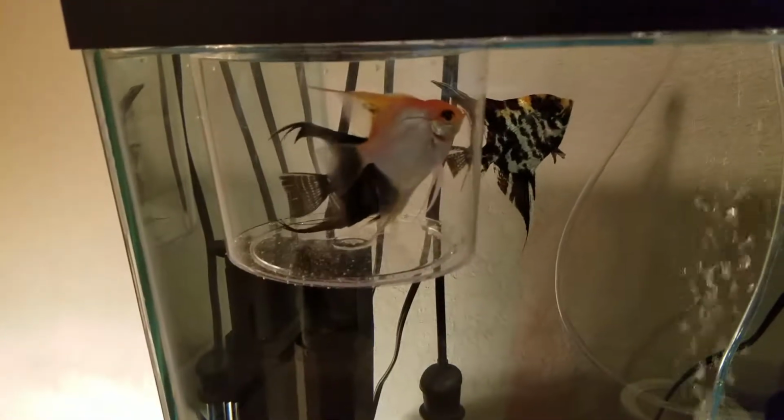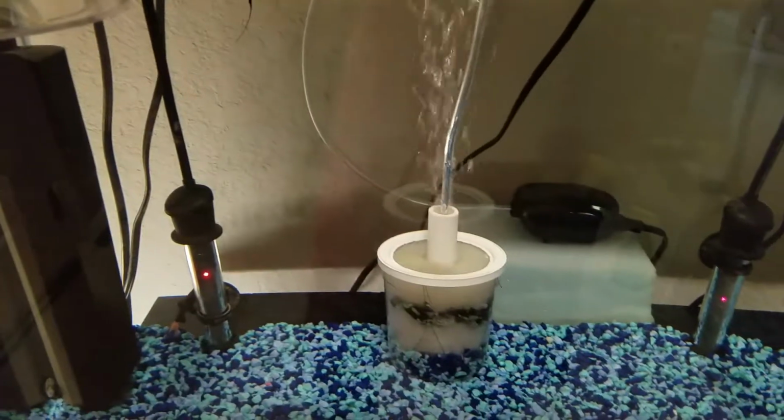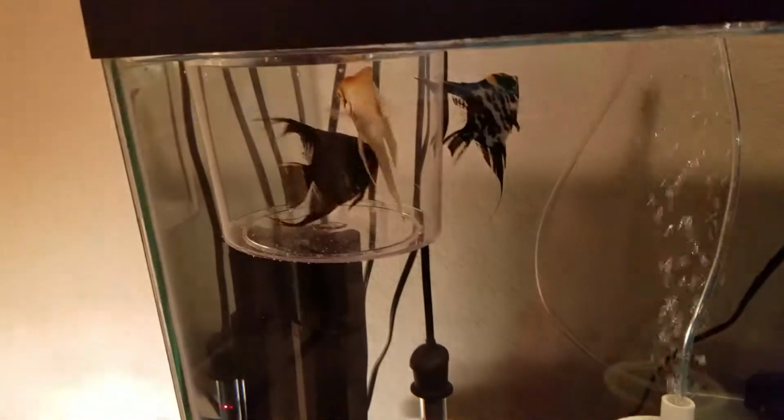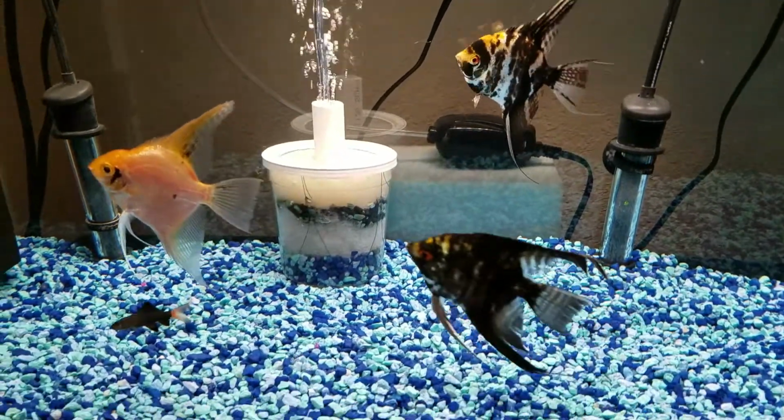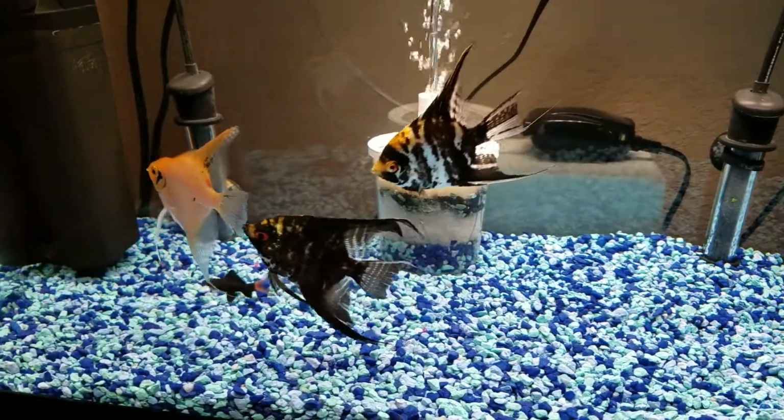Well, I decided to add 2 now. And I also got a sponge filter in here. And the other 2 are now in. So far, so good.